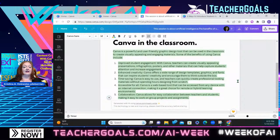Canva is a powerful and user-friendly graphic design tool that can be used in the classroom to create visually appealing and engaging materials. And here are some of the benefits: improve student engagement, enhance creativity, time saving, accessible for all, and collaboration. It says right here, generated with AI using Canva.com Magic Write. And the technology is new and improving. So the more that you use the text to image, the more you use the magic design, the more your Canva is going to start learning what you're looking for. And actually the students will start learning how they need to speak in order for the computer to understand what they're saying.